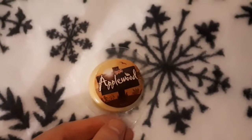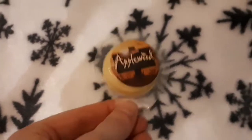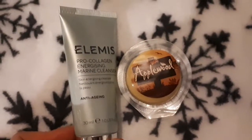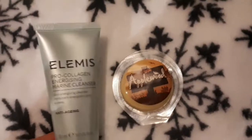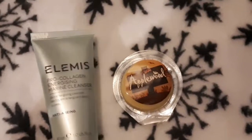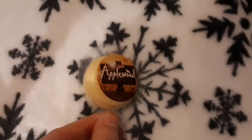So in day one of the cheese advent calendar we have this applewood cheese, which I'm super excited to try. And then in day one of the glossy box advent calendar we have this Elemis Pro Collagen cleanser, which I'm excited to try as well. So I'll probably try this on the 2nd of December after I've had my nice bath and everything. So I'm going to have this cheese now and see what it tastes like.